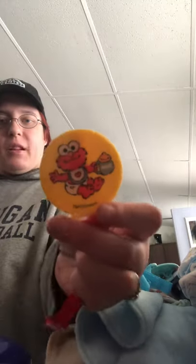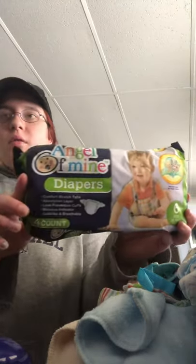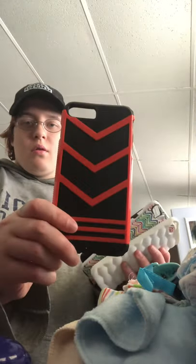Another pacifier clip. Elmo. Oh, diapers. And then she also sent phone cases, red.